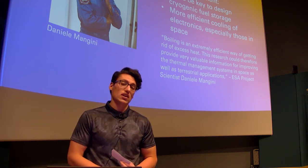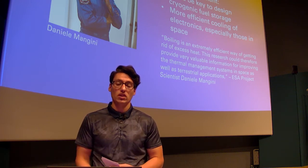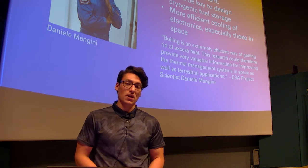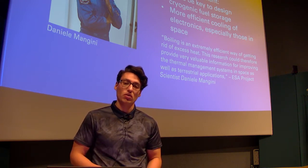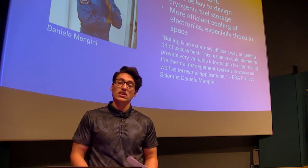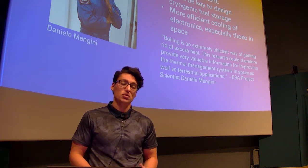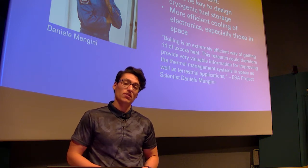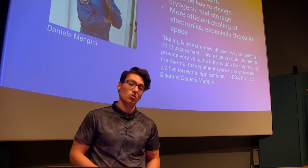The other thing that scientists are looking into with this experiment is simply more efficient cooling of electronic devices, both those here on Earth and in space. If you have ever used a computer and heard a fan start going in it, or it feels very warm on the bottom, that's because as electronic devices are being used, they generate a pretty large amount of heat, and especially in space, we need to get rid of this heat very quickly, and boiling is the most efficient way to do that.